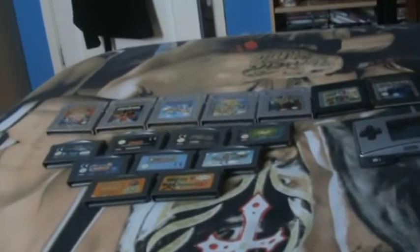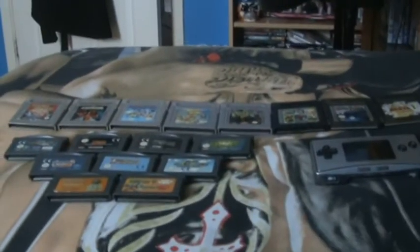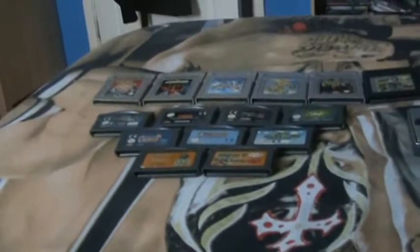Again, it's a small collection like I did my PSP and my Nintendo DS 3DS collection. This is my Nintendo Game Boy collection, and let me just say, some of the games were missing, some of them I gave to friends and I just never got them back, which sucks. So here is my Game Boy collection, for the Game Boy Color, Game Boy Advance, and my Game Boy console. So let me just start off with the handheld console.